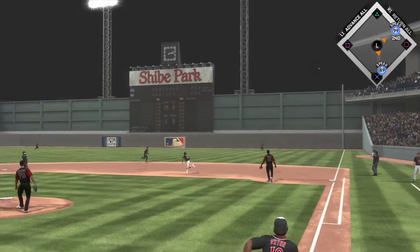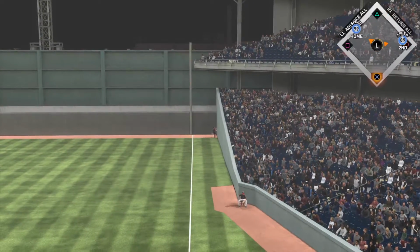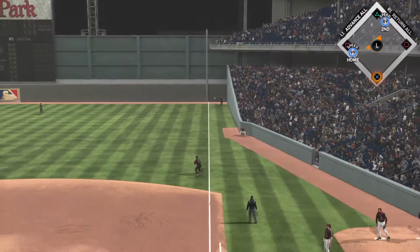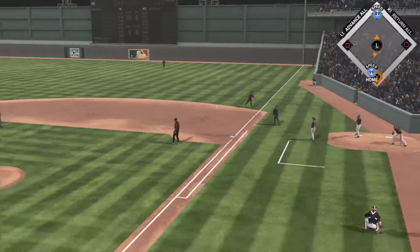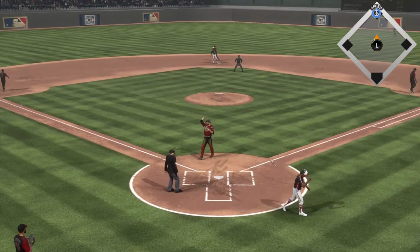Pitch swung on and hit in the air toward the line and right. And that's in there. Base hit. And now it'll kick around in the corner. Henderson is on his way home. Now it's cut off. A throw to the plate. And they're not going to get him as he's in there to score.